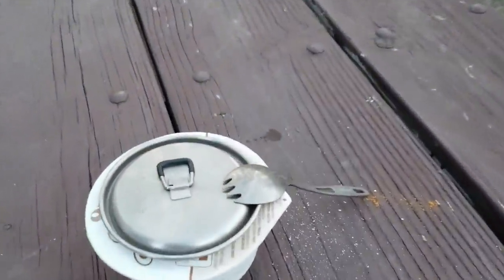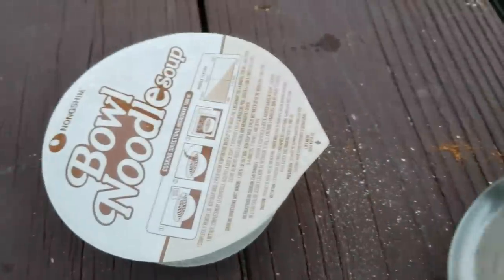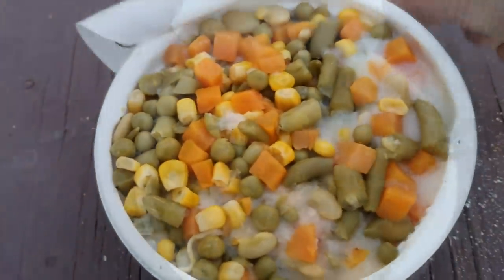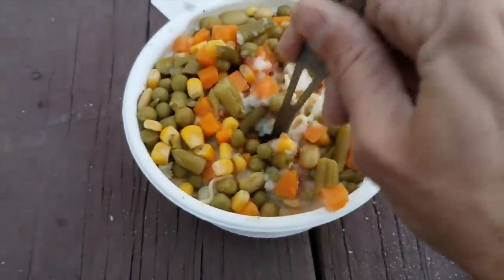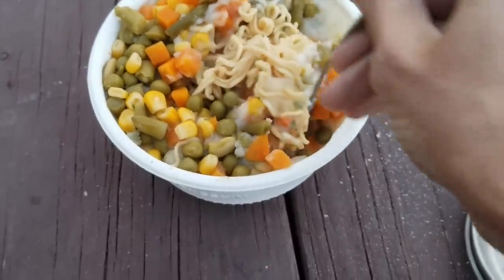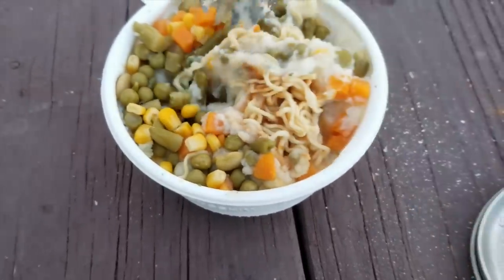Uh-oh, I think my food's ready. Okay, let's see how the old ramen bomb a la Wonderhussy turned out. Ooh, look at that. Yummy. Now, I'll be honest, I kind of thought those instant mashed potatoes were kind of gross white trash food, but hey, don't knock them till you've tried them. I tried them and they're friggin' delicious.